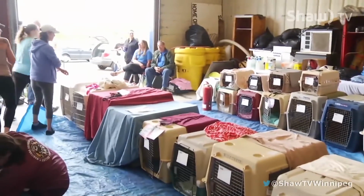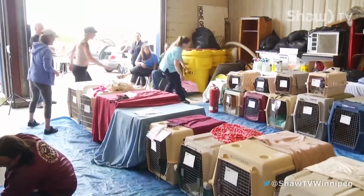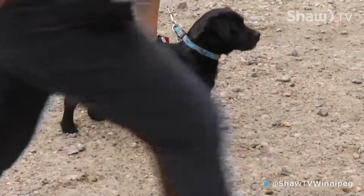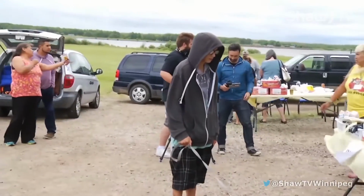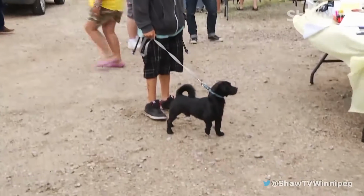Dog owners in Sagkeeng First Nation are bringing their four-legged furry friends in for some important special treatments. What the process is, they've called prior to, or if not, they come in and they have questions and we provide the education. They come in and we do an intake of the animal, and we're going to be providing spay, neuter, vaccinations, tattoo, dog collaring.